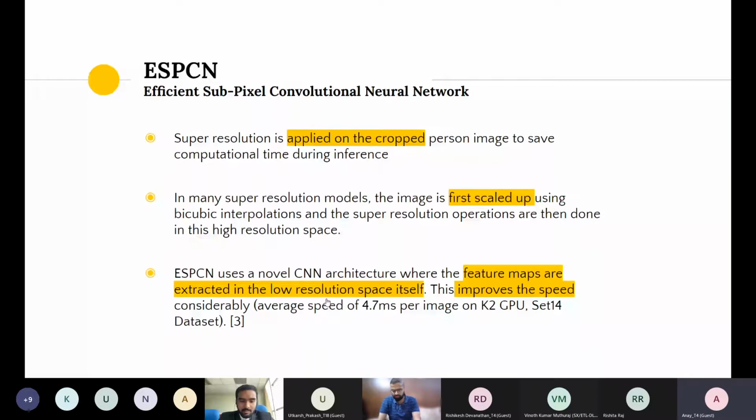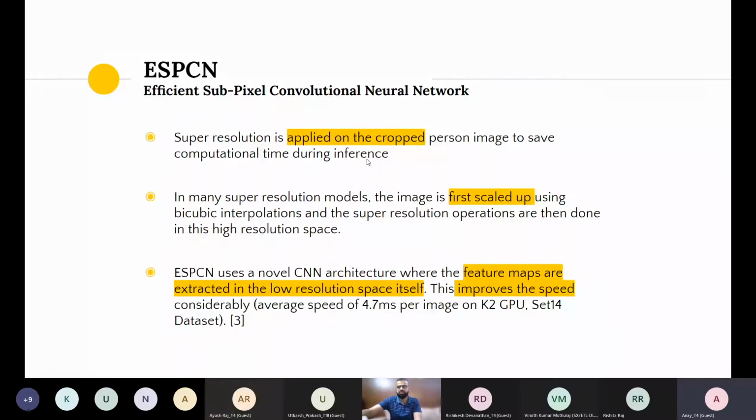Okay, so after we get the bounding boxes for the people, then we pass them through the supergan, as was hinted in the problem statement. We don't pass the entire image through the supergan because we need to save the time. So we only pass the bounding boxes which we find. And the reason we chose the supergan as ESPCN, efficient subpixel convolutional neural network.